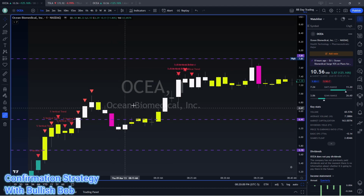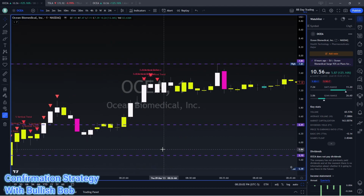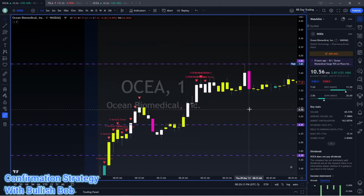Close below had a major red. Then we got back above with our required volume, as we can see in that yellow candle with the BB volume hunter, and we remained bullish from there all the way up to, of course, $7, closed above 7 and continued up to this target.